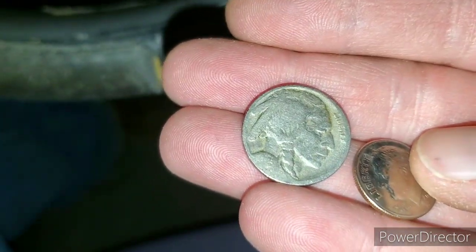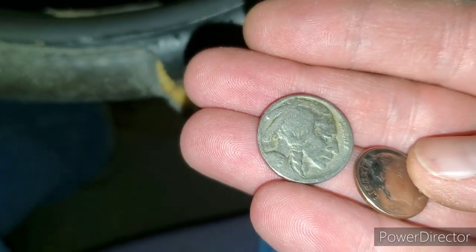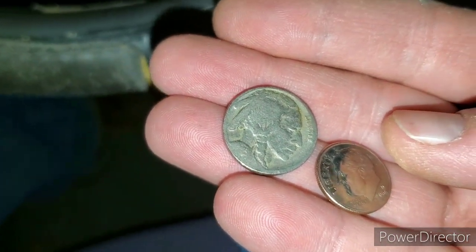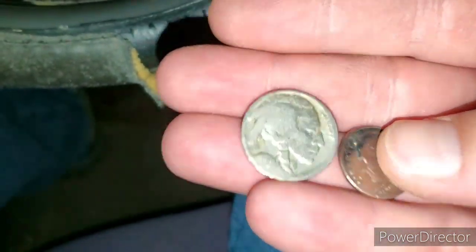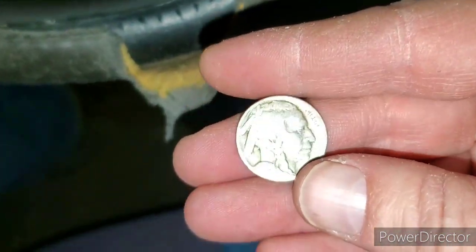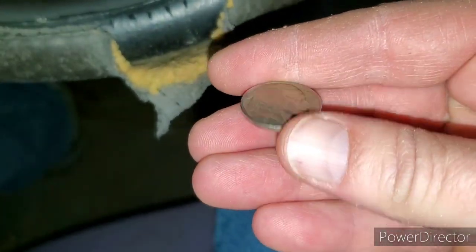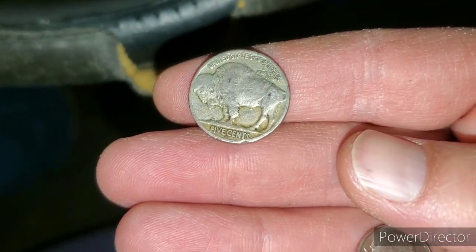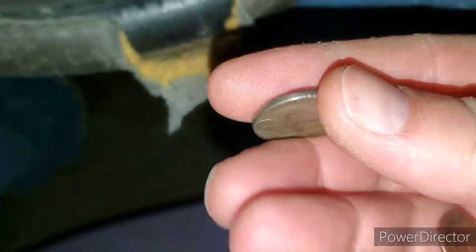Years ago, I used to work in an auto parts store, and I had free reign of the cash register, and every time the old coins would come in, every day, probably twice a day, I would check the register to see if we opened up any rolls of coins to see what was in them. But so that's not bad. Got a buffalo nickel in my change. All right, guys. See you on the next hunt.